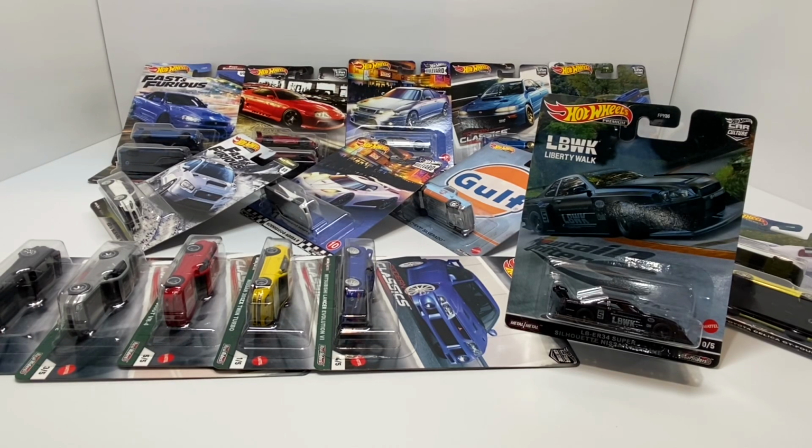So today I wanted to go over a premium lot that I had picked up from a buddy. He's also a Subaru guy. He's got a sweet Legacy GT that's just built to the max. But he's looking to sell some cars off. I picked up this premium lot from him for $270.